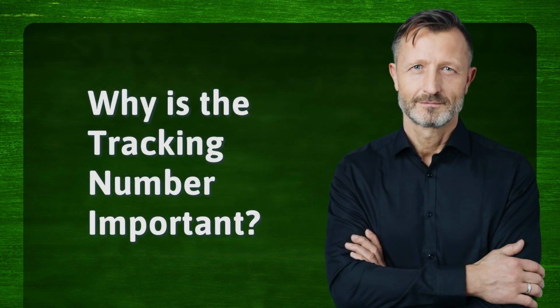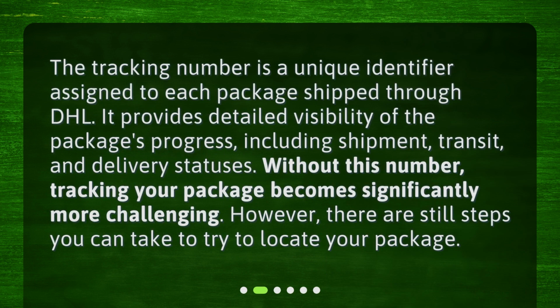Why is the tracking number important? The tracking number is a unique identifier assigned to each package shipped through DHL. It provides detailed visibility of the package's progress, including shipment, transit, and delivery statuses. Without this number, tracking your package becomes significantly more challenging. However, there are still steps you can take to try to locate your package.